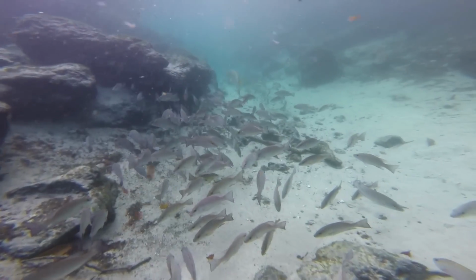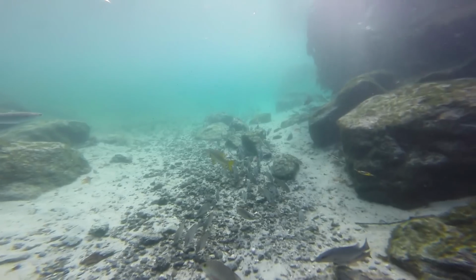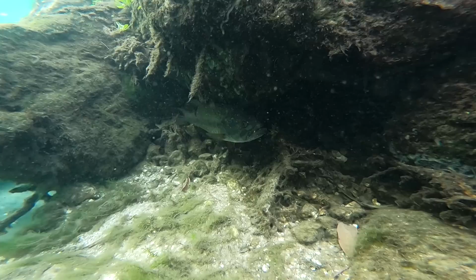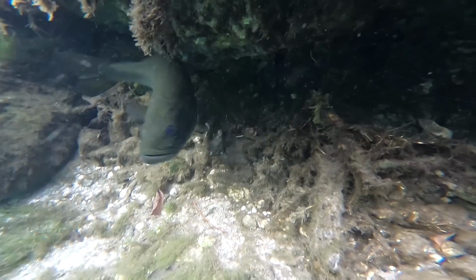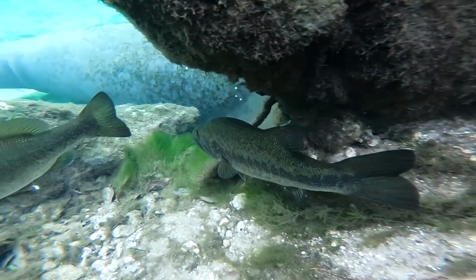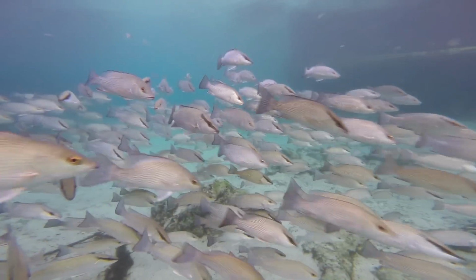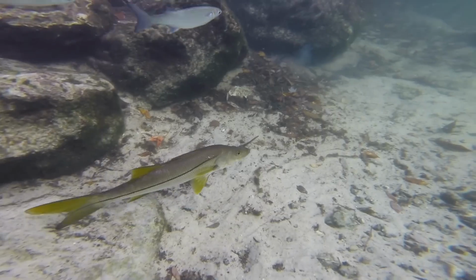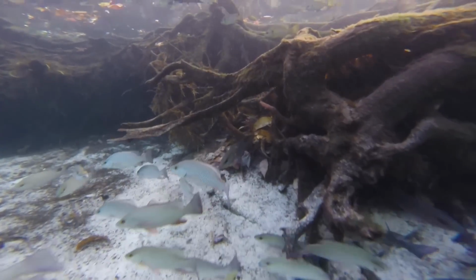There's a lot of other things that we saw while we were down there swimming with the manatees as well. We saw some schools of mullets swim by, we saw some bass, which is always cool to see. Big schools of mangrove snapper hang out in there. You see a little bit of everything in there. You can see brim, bluegill, different types of minnows.